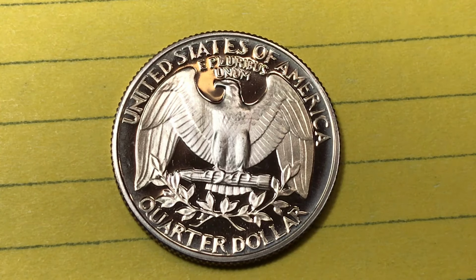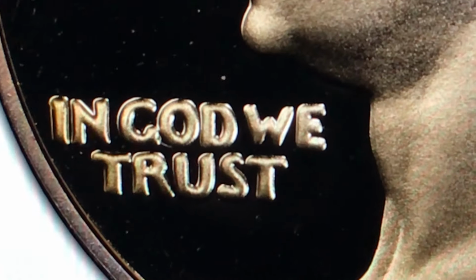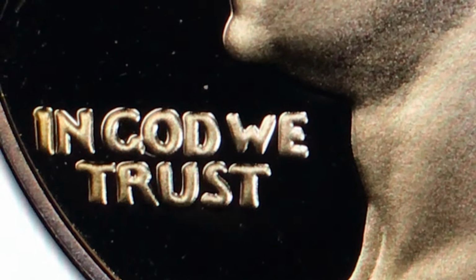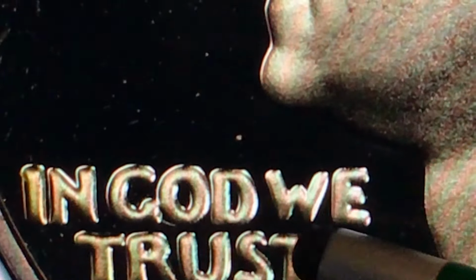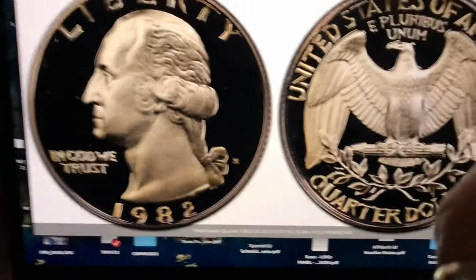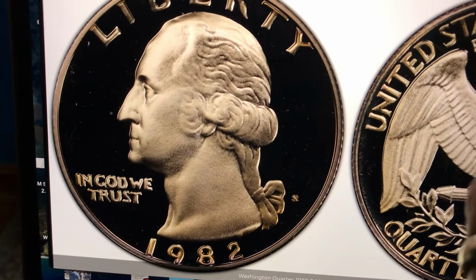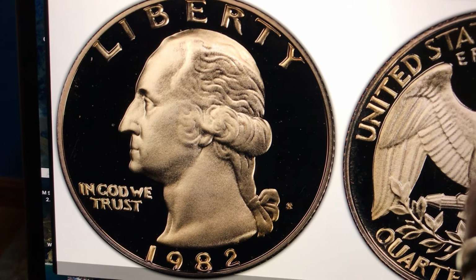At the San Francisco Mint, they made some double die obverses. Let's take a look at what the double die obverses look like. So this is one of my favorite double die obverses ever, the In God We Trust. And what I love is just the doubling of the W there, how it looks like it's kind of a two-pronged middle on the W. And this is a 1982 S double die obverse quarter from the PCGS website.